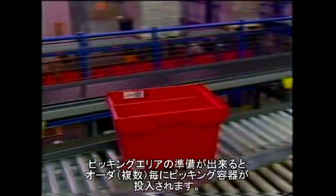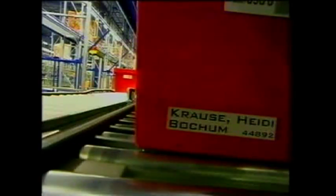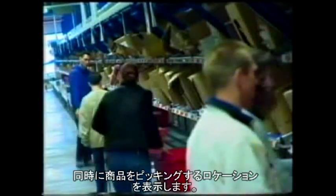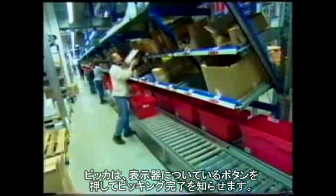Once the forward pick area is loaded, the totes start running, a separate tote for each order. Here comes Mrs. Krause's tote. The Pick by Light system shows the tote numbers and the quantity to be picked. A light also highlights the location of the item. The picker confirms the selection by pushing the button on the display screen.